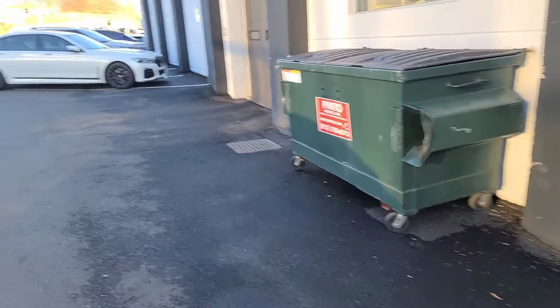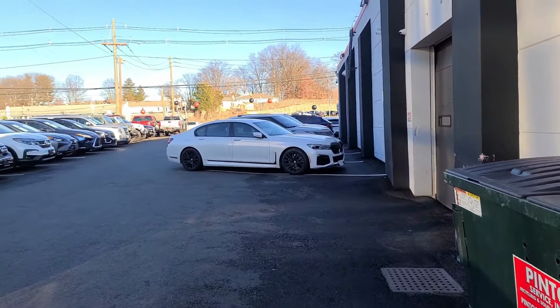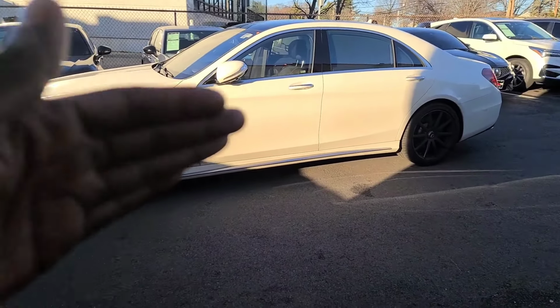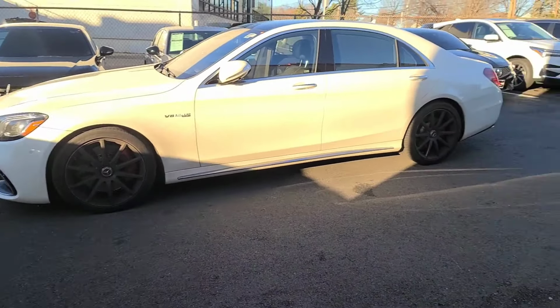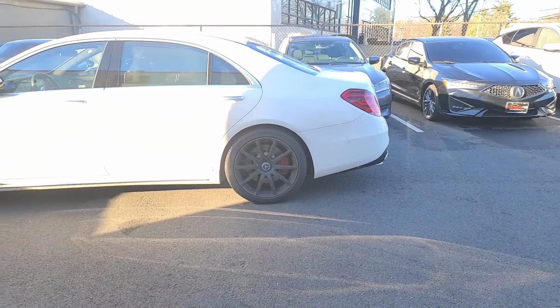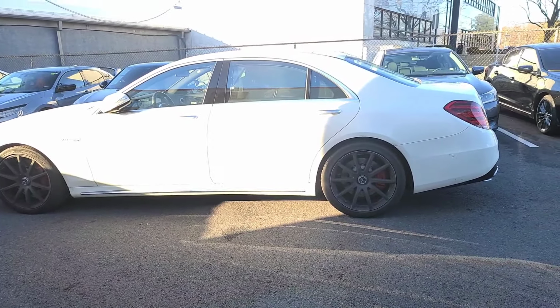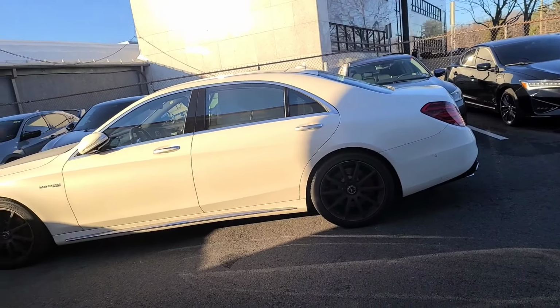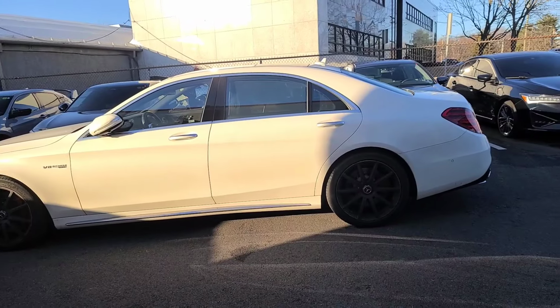Not a fan of the wheels. Look, that's my car right there, the white car. I'm not a fan of these wheels. You won't be able to see the best photo of it. Let me see if I could adjust the brightness. Yeah, I'm not a fan of these wheels. I never was a fan of these specific wheels, but it is what it is.